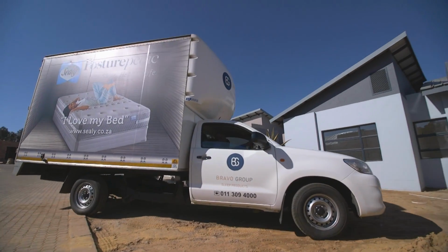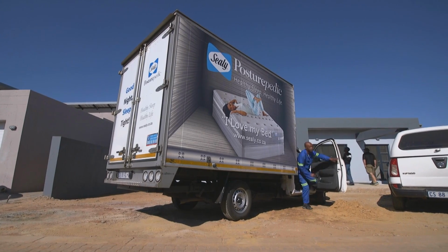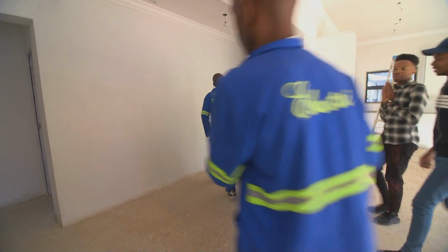One thing nobody complained about was the delivery of the Sealy Posturepedic mattresses. Offering the right kind of support to ensure healthy sleep, it was just what Tsepo and Banele needed to be more positive.